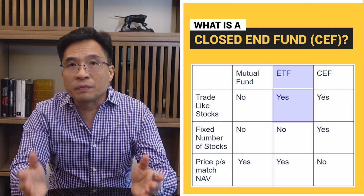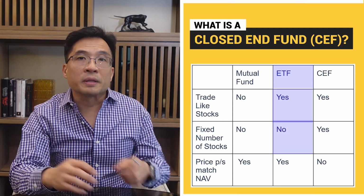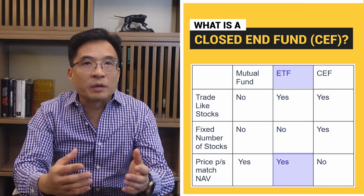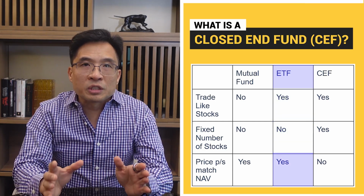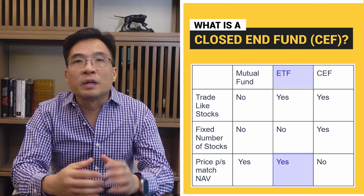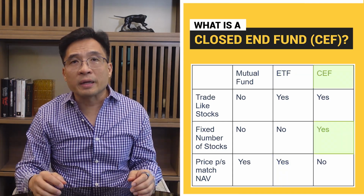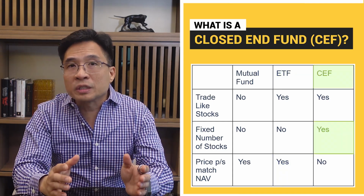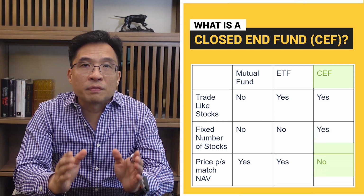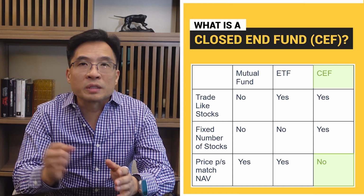ETFs, or exchange-traded funds, also trade on the stock exchange like closed-end funds, but they have a creation and redemption mechanism that keeps their market price in line with their net asset value. Authorized participants can create or redeem large blocks of ETF shares directly with the fund, ensuring that the market price stays close to net asset value. Closed-end funds, on the other hand, have a fixed number of shares and no creation or redemption mechanism. This means that their market price can fluctuate above or below their net asset value, leading to premiums or discounts.